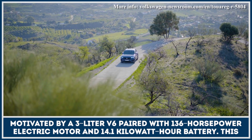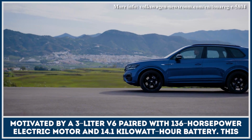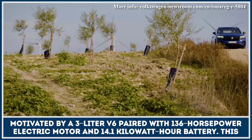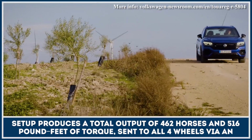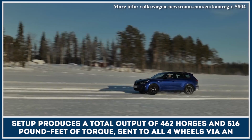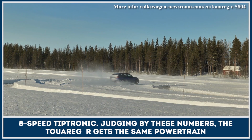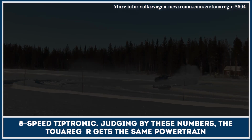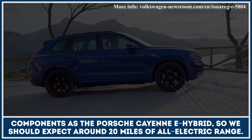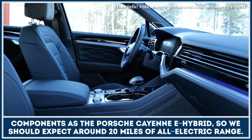The SUV comes motivated by a 3-liter V6 paired with a 136-horsepower electric motor and 14.1 kilowatt-hour battery. This setup produces a total output of 462 horses and 516 pound-feet of torque sent to all four wheels via an 8-speed Tiptronic. Judging by these numbers, the Touareg R gets the same powertrain components as the Porsche Cayenne e-Hybrid, so we should expect around 20 miles of all-electric range.